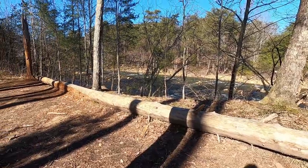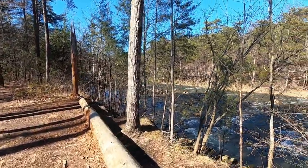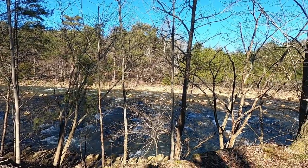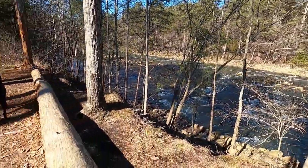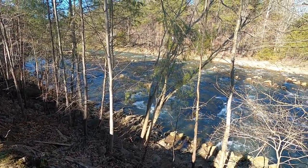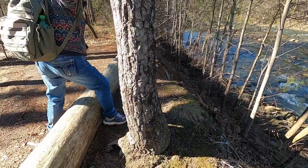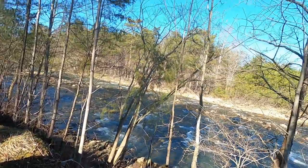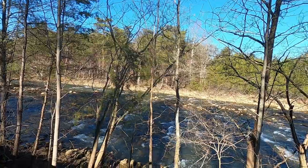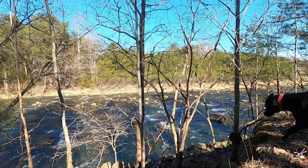When nature provides you with a bench, seating to a beautiful view. Look at this bench right here. Oh, wow. Okay.